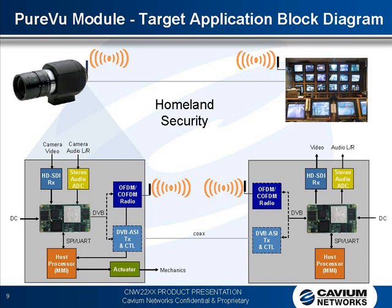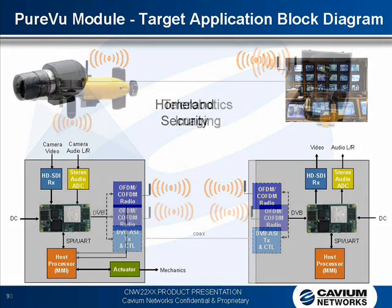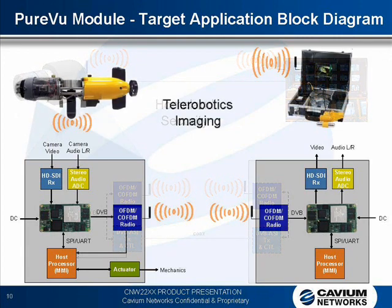Typical block diagram, very similar to the last one. The customer will have some type of box or board that includes our module. All you do is bring the camera input in, audio and video. You have a very simple transport stream that comes out of here that you can then use whatever your communication link is, be it wireless, coaxial, Ethernet. You can also tie in the mechanics here for movement, etc.